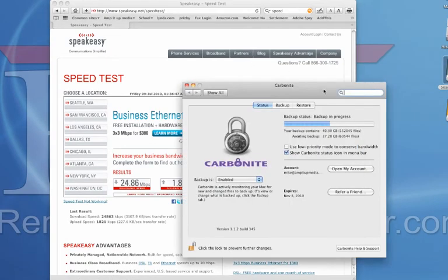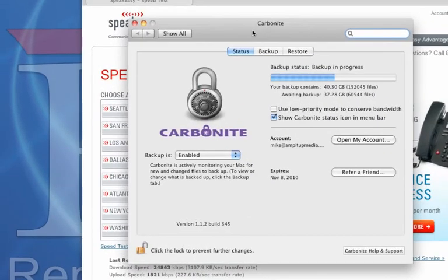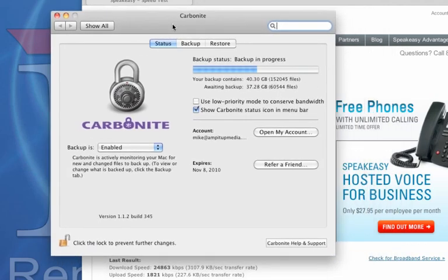But just to show you real quick, with Carbonite, it's 1:37 now. It's going to be about 1:40 a.m. This backup is still in progress. It hasn't really moved since I started recording the video at about 1 a.m. So in the last 40 minutes, it hasn't really moved. So just to prove to you, my internet speed is good and the Carbonite backup is pretty slow.